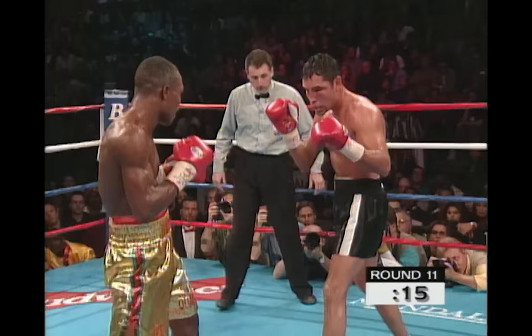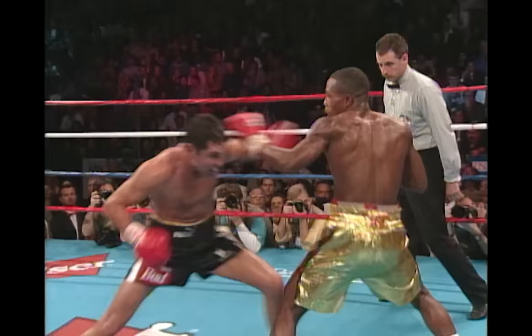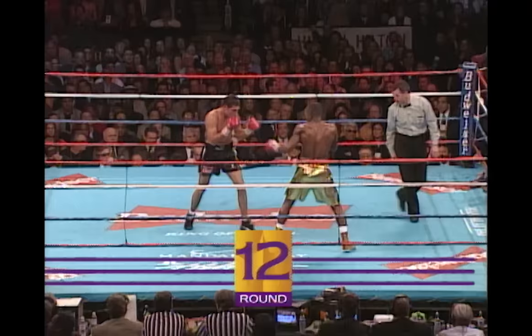He doesn't believe he can win a decision against Oscar De La Hoya, and if he doesn't believe it, he better go out and go after him and make it happen. He has let De La Hoya take the play away from him a little bit in these last two rounds, even though they haven't been dominant rounds. So it goes into the 12th and final round.